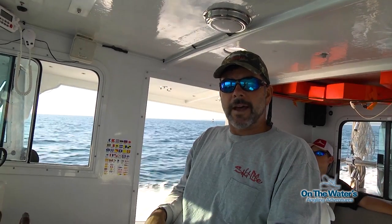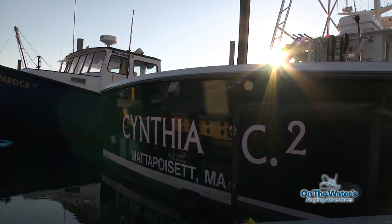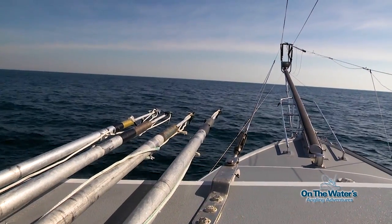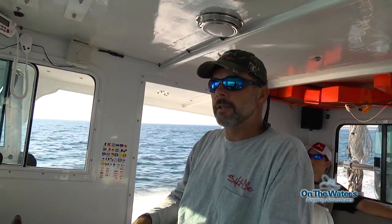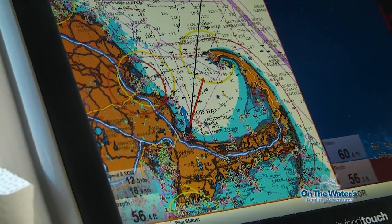My name is Tyler McAllister. I'm fishing on the Cynthia C Squared, a 38 Holland, and equipped with power and pulpit, which were built by All Cape Welding down in Hyannis. They did an unbelievable job. We're headed up north on a stell wagon looking for giant tuna.